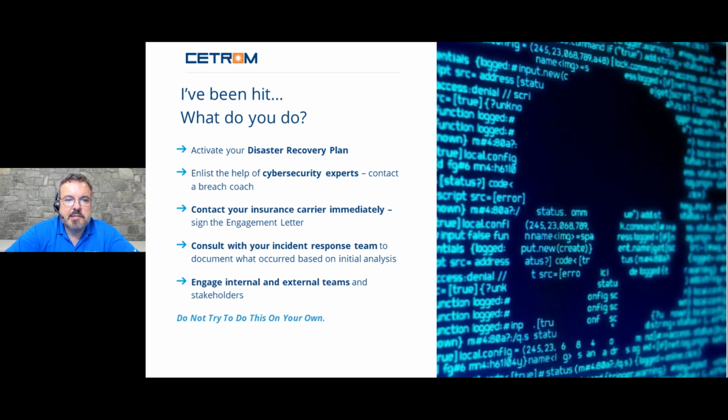Consult with your incident response team. Document everything as you go through this process. Be very careful what you're saying to your customers. And listen to your attorney that's advising you throughout the process. Engage internal and external teams. This is an all-hands effort at this point. Your company is fighting for survival. And so this is an all-hands.